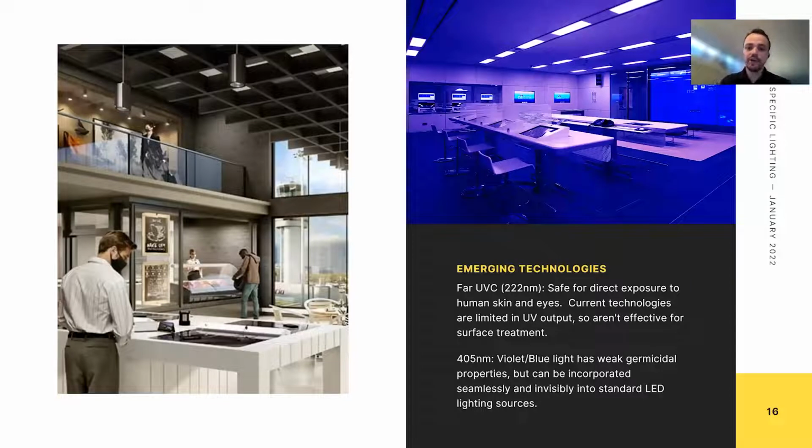I know that far UVC LED is a way off right now. So they're working with Excimer Technologies. Hopefully they can continue to refine that in better ways.